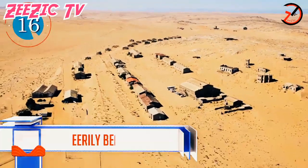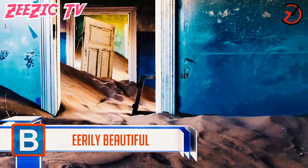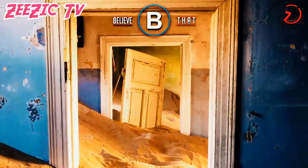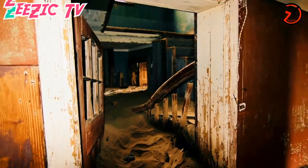16. Eerily beautiful. This is Kolmanskop, which you can find in Namibia. This little town was thriving in the early part of the 1900s, where there was an influx of German settlers coming to the diamond-enriched areas. However, the diamonds depleted, and by the 1950s, the little town was deserted.